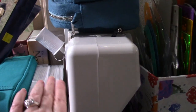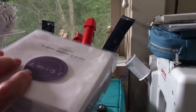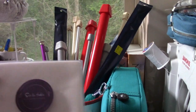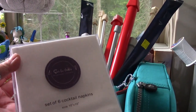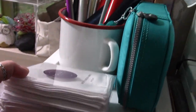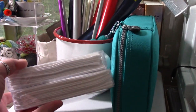I have a lot of embroidered cocktail napkins downstairs. We do use them every week. I got these a very long time ago at Sur La Table. These are two boxes of the napkins I never did embroider on. Do I need to? Probably not, because I literally have like, I don't know, 6 dozen napkins downstairs that I already did. So these might need to go.